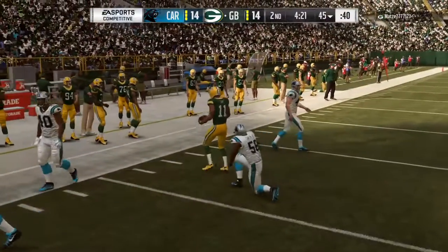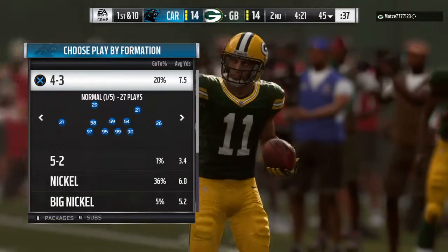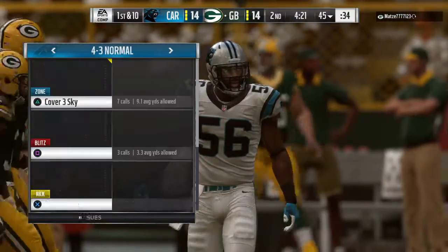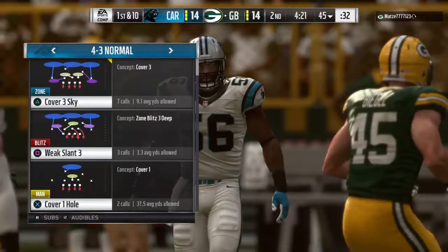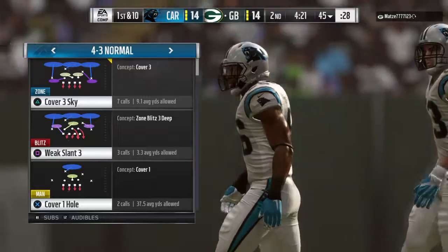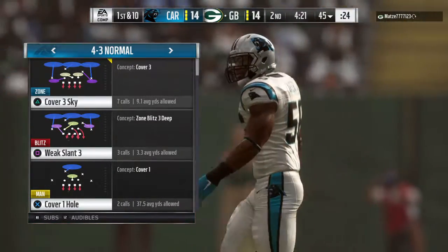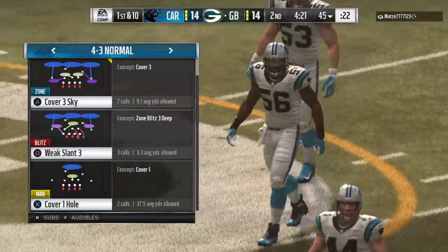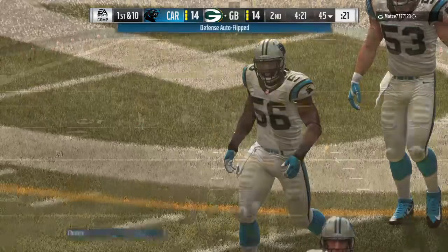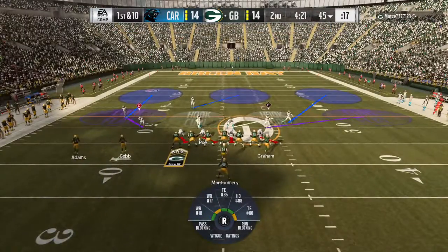Nearly a huge return, as it is. Still a very good one. 24 yards. And the Packers will have a short field to work with here as they take over first and 10. Rodgers will bring the pack up with a first and 10 at the 45.